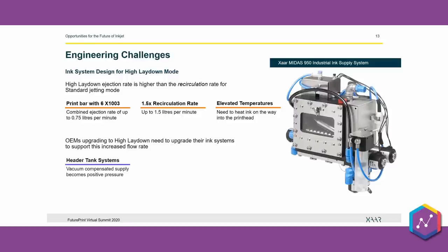In the case of recirculating header tank systems, what previously used to be a vacuum compensated supply ends up needing positive pressure. So that completely changes the pressure sensors, the release valves, the air supply and systems for this to work. We also have to consider that the fill pumps need to be upgraded as well.